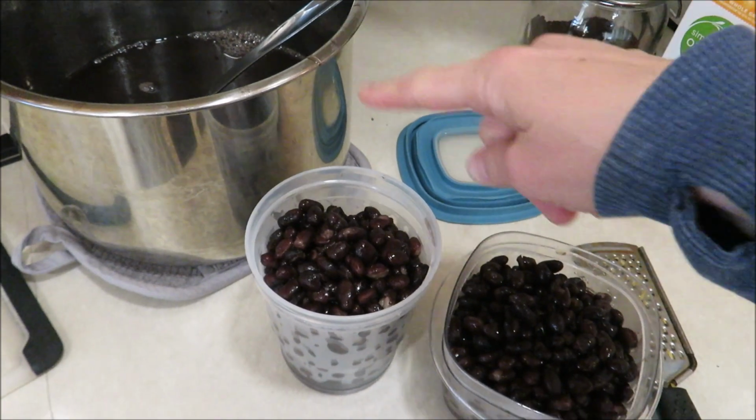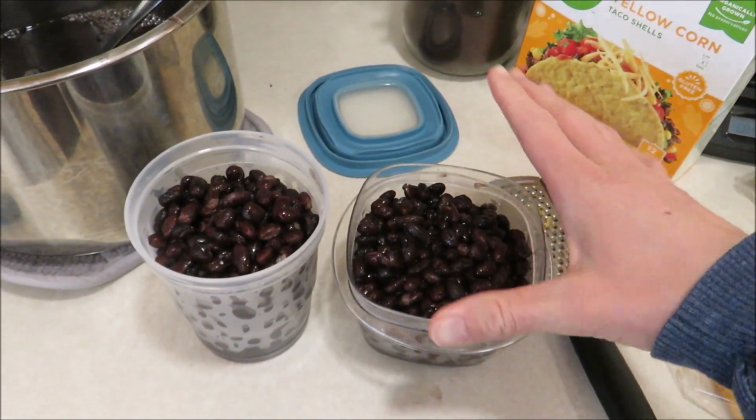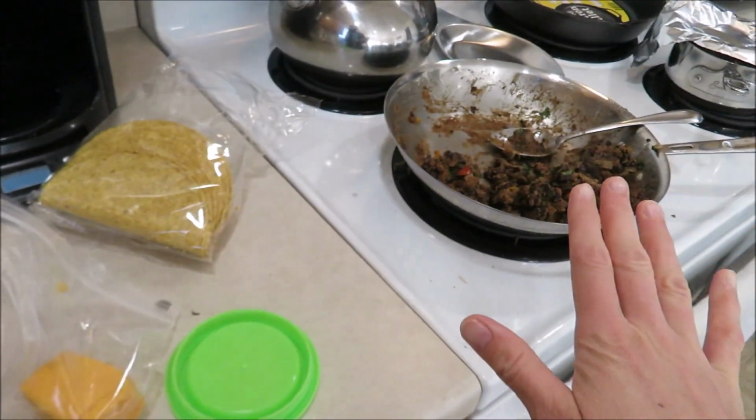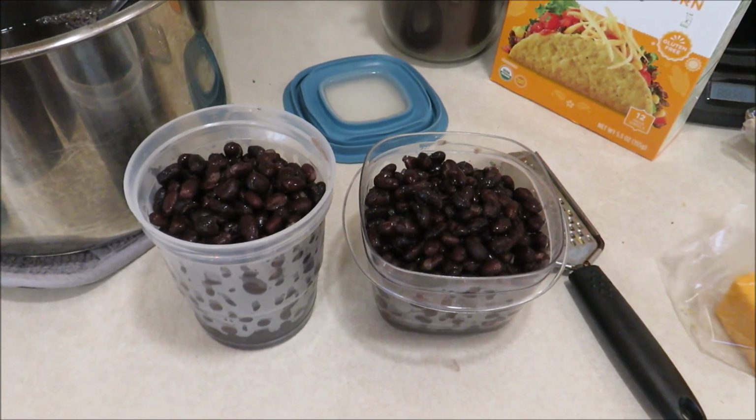So I just took the rest of the beans out and I put it in 2 containers here. And I'm just gonna stick these in the freezer, so these will be another 2 meals. So I got 3 meals out of that bag of beans, which was $1.39. Much cheaper than canned beans.